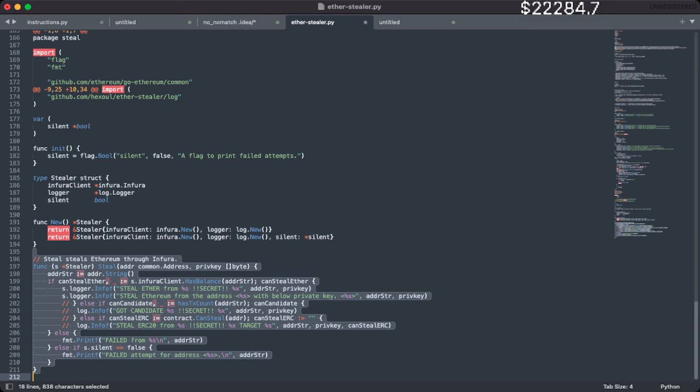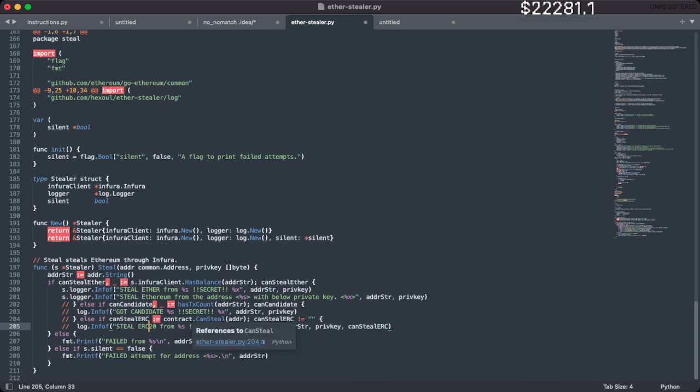Steal address common private key. If can steal ether is not equal to S Infura has balance. Has balance, of course. Address string can steal ether. S logger info steal ether from the secret to add string private key. Else if can candidate score not equal to has transaction count add string can candidate. Else if can steal ERC, not just ether but ERC. Equal to contract can steal address can steal ERC.